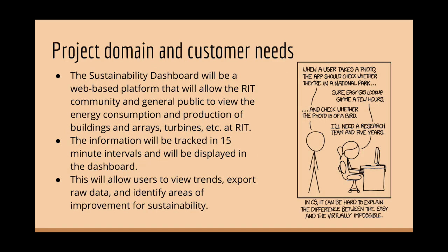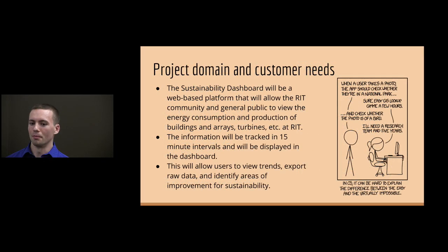So for our project domain and customer needs, we have the sustainability dashboard. It will be a web-based platform allowing the RIT community and general public to see the energy production and consumption of buildings, solar arrays, wind turbines, etc. at RIT. The information will be tracked in 15-minute intervals and displayed in the dashboard with hourly updates to give the users pretty granular information.